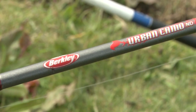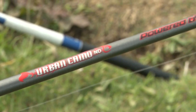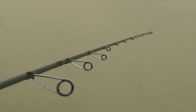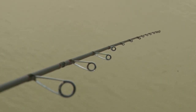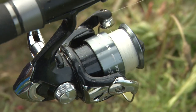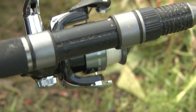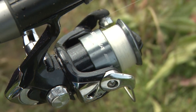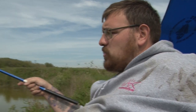I'm just basically using my drop shot rod that I use when I go sea fishing, with a small feeder on, with a little pellet and a little bit of corn on the top. What sort of reel, Mackie? I'm using a Shimano Sienna. It's a really nice little reel, not expensive. I think I paid $27.99 for it, and it does all my sort of jobs.